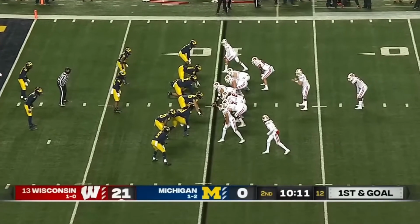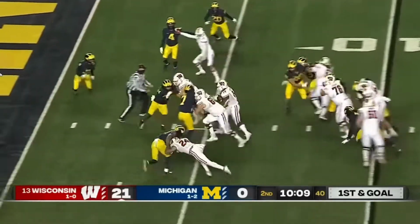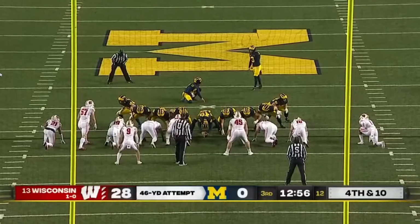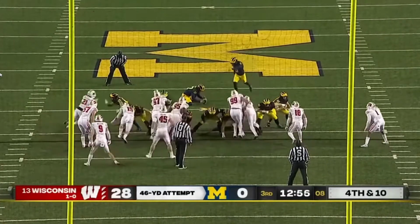First and goal from the 10, a handoff to Nakia Watson, who takes it up the middle for his second touchdown of the game, 28-0 Wisconsin. Fourth and 10, third quarter, Quinn Norden puts through a 46-yarder to make it 28-3.